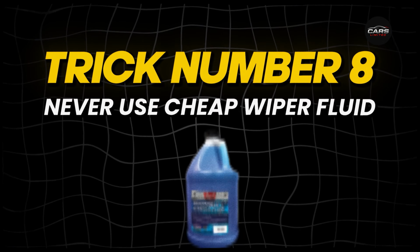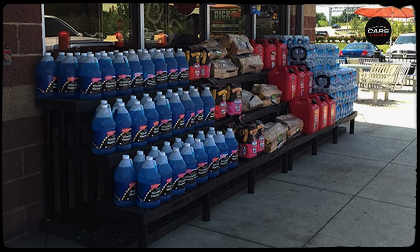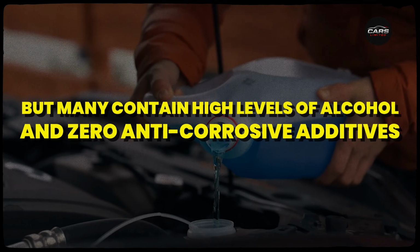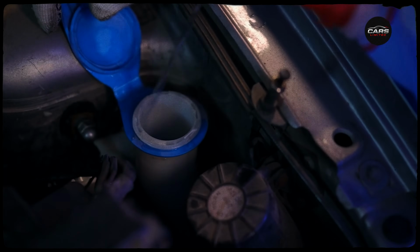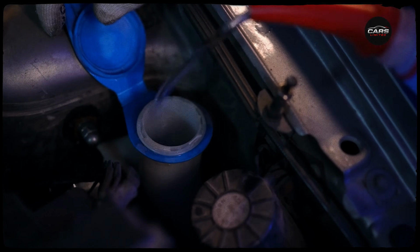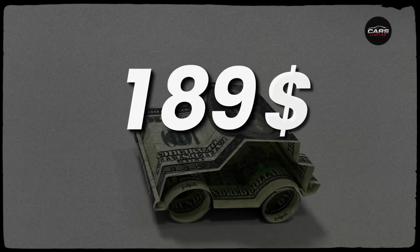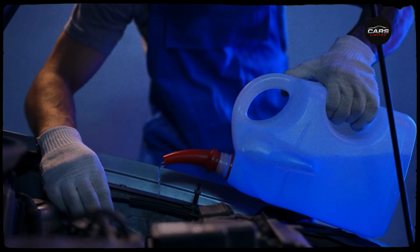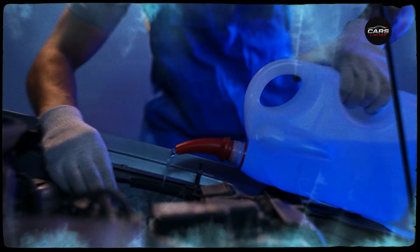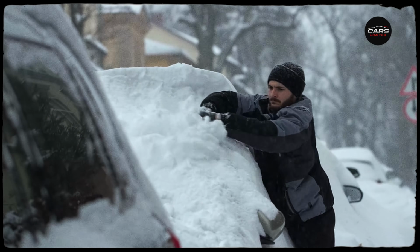Trick number 8. Never use cheap wiper fluid. Here's why. Those dollar store bottles might seem like a deal, but many contain high levels of alcohol and zero anti-corrosive additives. Over time, they dry out your hoses and eat through your washer pump, especially in colder climates. One pump failure? That's a $200 job plus labor. Spend a few dollars more on OEM-approved fluid with proper winter protection, and you'll never have to deal with cracked lines or dead sprayers in the middle of a snowstorm.